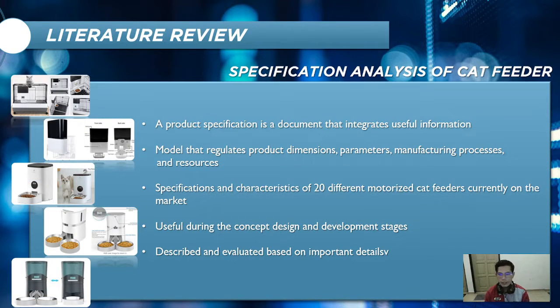Specification analysis of cat feeder. Number one, a product specification is a document that integrates useful information. Second, a model that regulates product dimensions, parameters, manufacturing, processes, and resources. And then we can combine the specifications and characteristics of 20 different motorized cat feeders currently on the market. And then it will be useful during the concept design and development stage. Lastly, it can help us to describe and evaluate it based on important details.